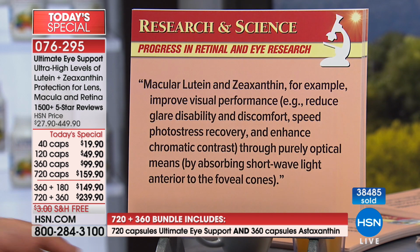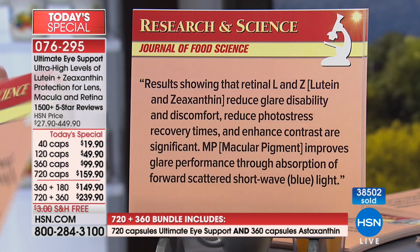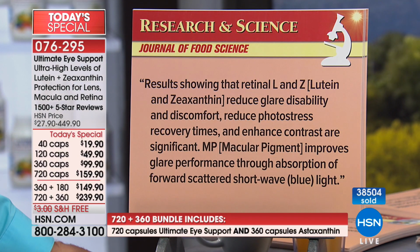Through purely optical means, meaning it's an optical filter, by absorbing short-wave light anterior to the foveal cones, and the cones are positioned in our retina. Journal of Food Science, again: results show that retinal lutein and zeaxanthin reduce glare disability and discomfort, reduce photostress recovery times, and enhance contrast significantly. Macular pigment improves glare performance through absorption of forward scattered shortwave blue light. Basically, that discusses quality vision.